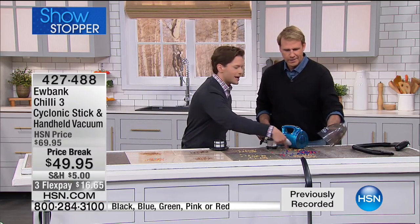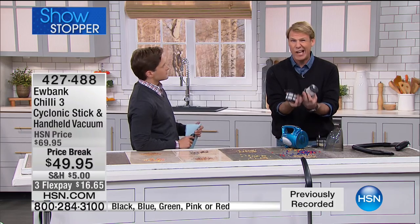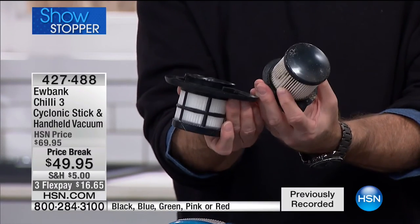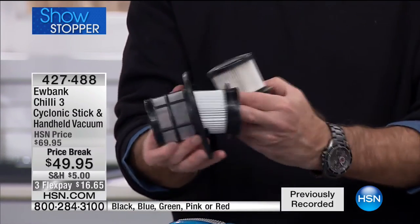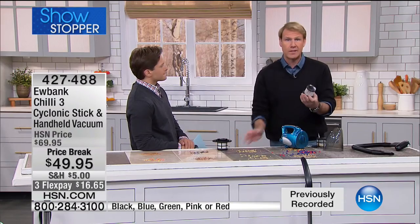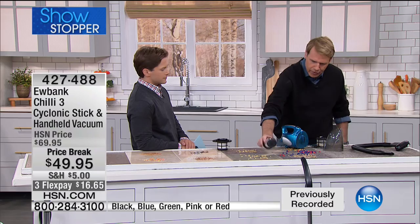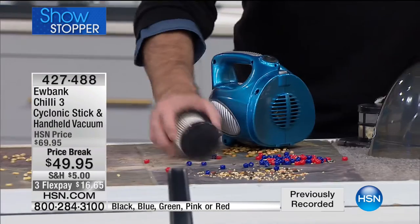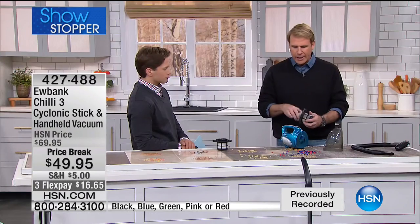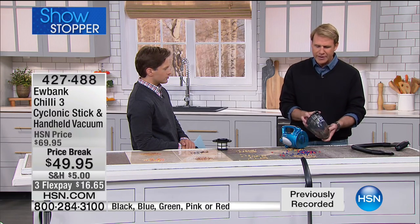I mean, look at how much he's already gotten here in one simple, easy pass. And you're going to get not one, but two washable filters that should last the life of the unit. You simply run warm water through this filter. It's a two-stage filter for bigger particles and for the smaller ones. Then just make sure you let it sit dry for 24 hours. You don't want to put a wet filter into a corded appliance. Once you do that, you don't even have to touch any of the dirt. Just tap this right into the trash can, and then you just put it back together. You can't make a mistake. And once you've done that, you go right back to work again. There's no real downtime here.